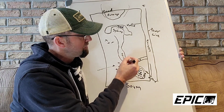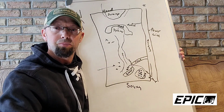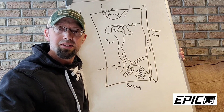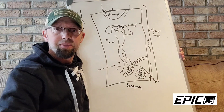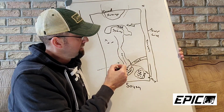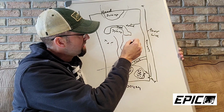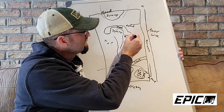The deer really do not go down into these areas at all, so it sets up great for allowing his wind, as the thermals settle in the evening, to be pushed down into these lower locations. These are a little bit higher locations around here. We're going to try to stack some does a little closer to this food.